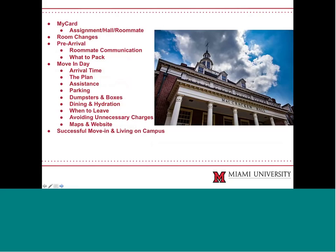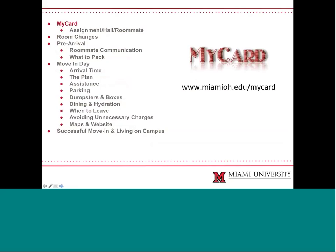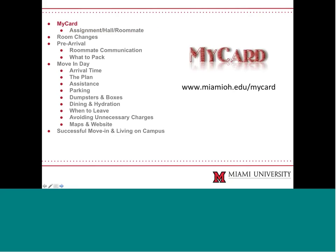It's very important. In that email, there will be information about logging into MyCard, which is where students will conduct much of their business related to living on campus. This website called MyCard will show them their room assignment, mailing address, the dimensions of the room, and their roommate information as well. Also, the email will include their arrival time for move-in day so that they know when they are asked to arrive.